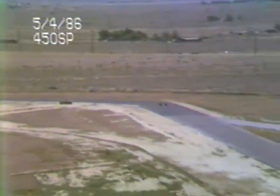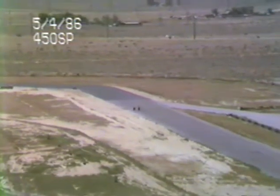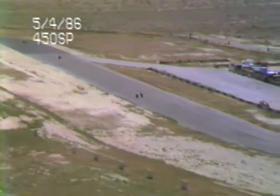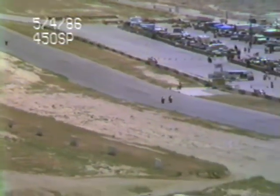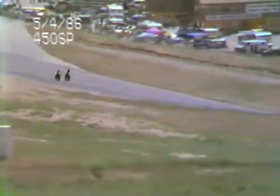They swing wide out of 9, and let's see now if Furlong can get in the draft and go on by him. Look at this. They're side by side, weaving back and forth. It's still Furlong now out in front as they came out of turn number 9. Look at Warren now. He goes right to the inside. Who's going to outbreak who into turn number 1? Warren's got the line. But Furlong didn't let him have it, and Furlong takes over the lead.